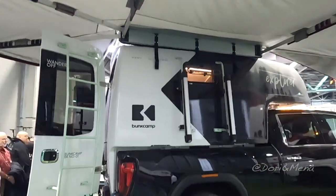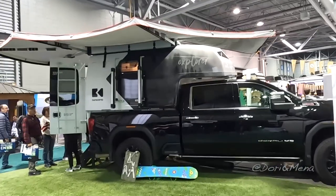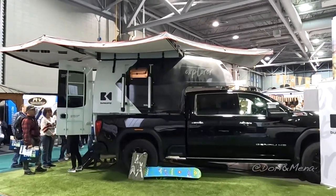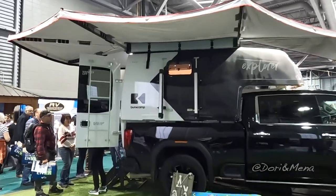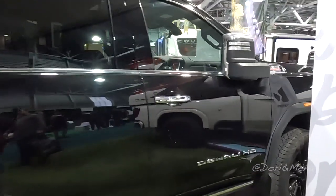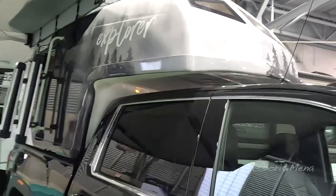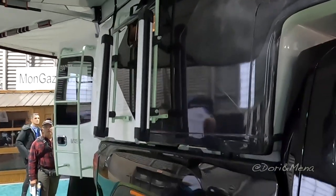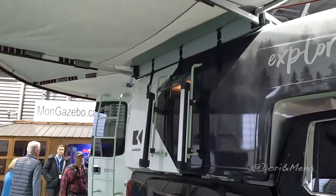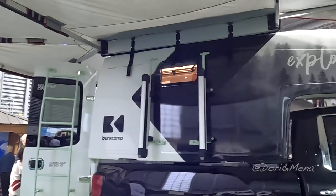So this little camper is called the Bunkcamp, and I have a serious crush on this RV. I gotta tell you guys, look how darn cute that is. Oh my god. This is the awning. And it looks like it goes on a 2500, which is a 6.6 liter style truck. And just look at that, isn't that beautiful? Look at those lines. Want to get a look inside. It's micro, but you know us, we like to be in small campers.